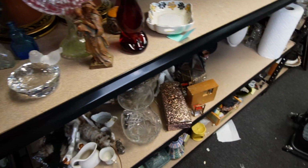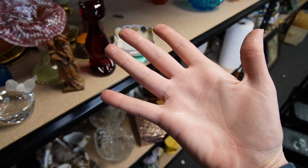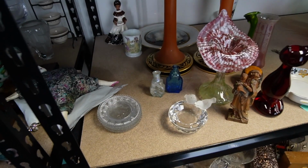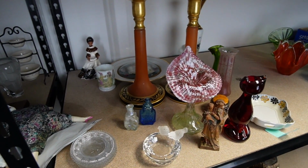It's almost like glitter. It's just clinging there. So I'm going to list all of this. Not the candlesticks. The candlesticks are mine. I just haven't taken them home yet. That seems to be a common theme around here.